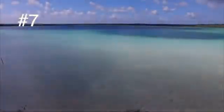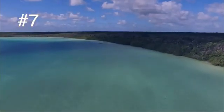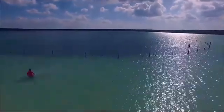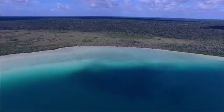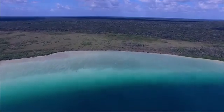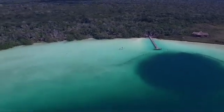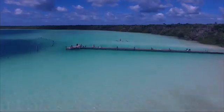Next on the list, coined the hidden treasure of Tulum, is the Laguna Bacalar Loom Lagoon. Sometimes we don't like sharing everything because some places are just so nice. We don't want too many people to find out about them. Loom Lagoon is one of them. This laguna is a beautiful place just south of Tulum.